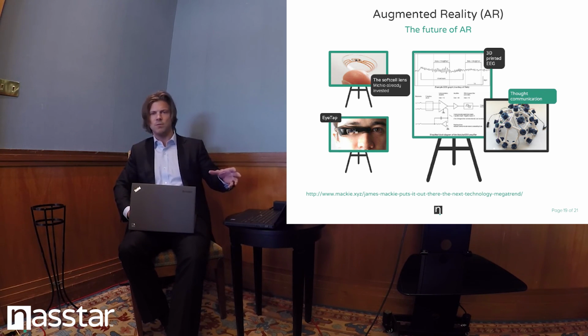But essentially, I just wanted to open everybody's eyes and shed some light and say that I firmly believe in the next 5 years, augmented reality is going to be the next big mega trend in business.